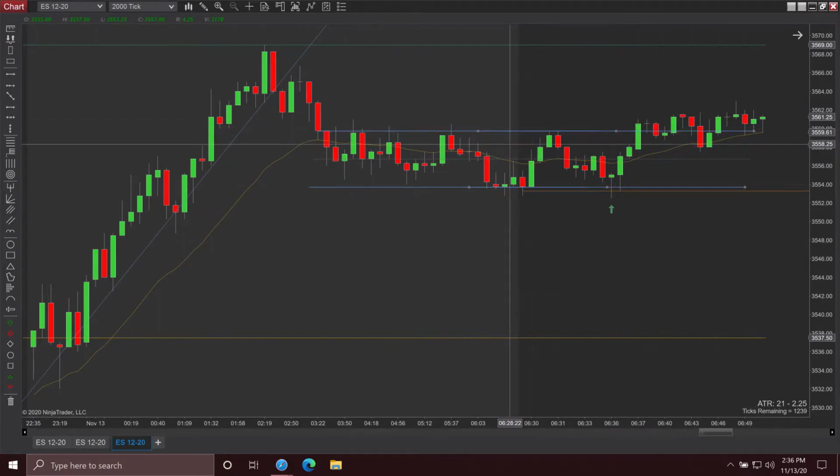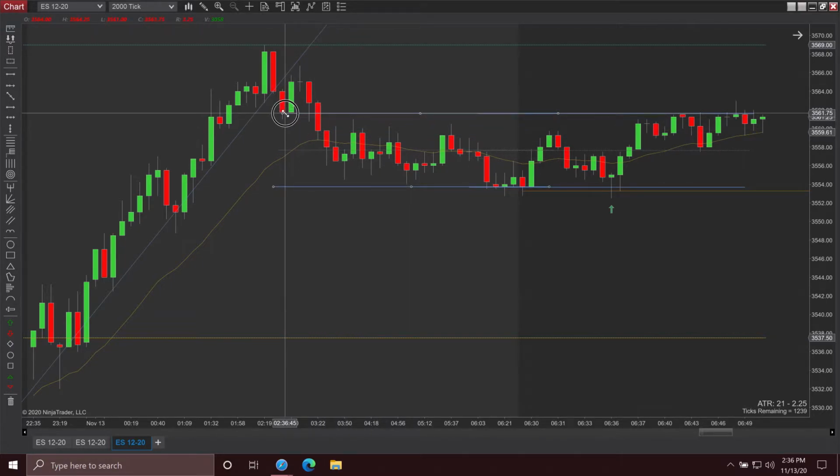lift up the range. Let's do it like this. So you probably want your range more like this at this point, just to account for all the new information. So you could see you're not really trying to buy up here. If we can get like a lower high, that might be a good short trade.